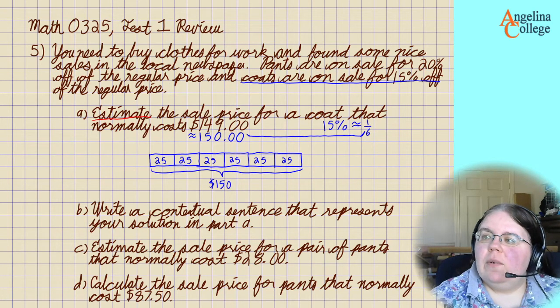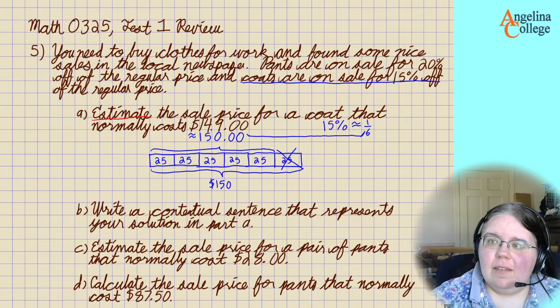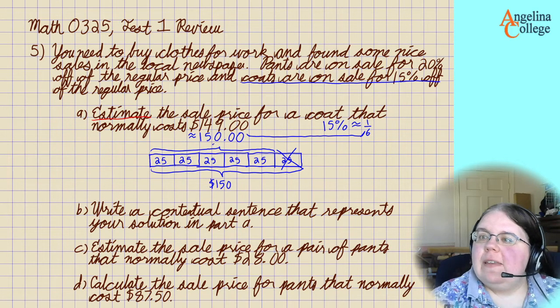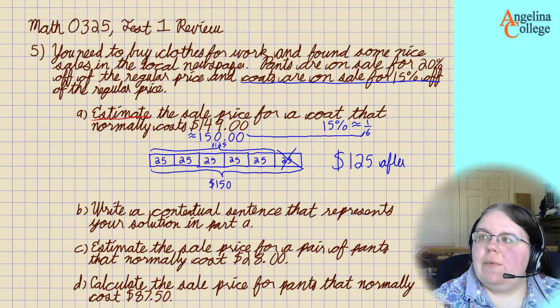And if it's 1/6 off, that tells me that the other 5/6, again, estimation-wise, would be somewhere around $125. So my estimate would be that it's about $125 after the sale. Well, after the discount. Well, I'm going to say with the discount.